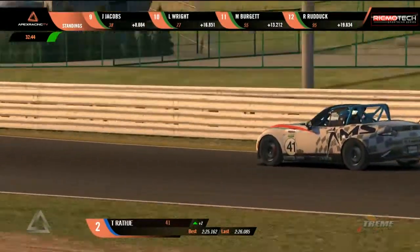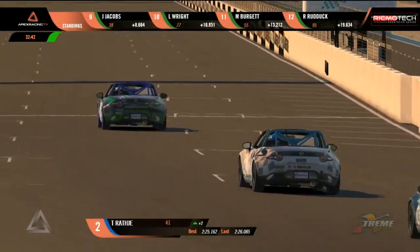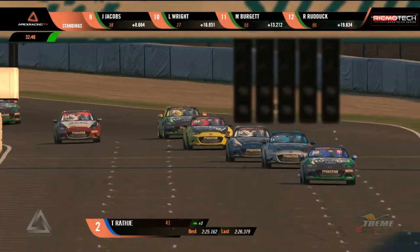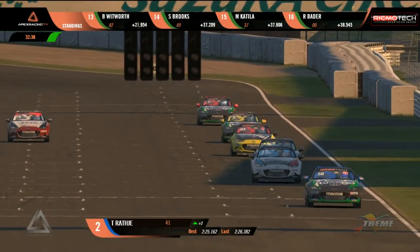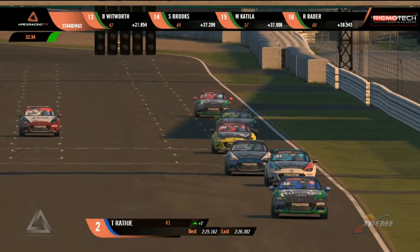21 seconds stop for Allen. I can say that the Mustangs did 22 seconds for Iannucci and 23-second stops for Jeff Jacobs and Michael Burgett. So we're seeing some times there.